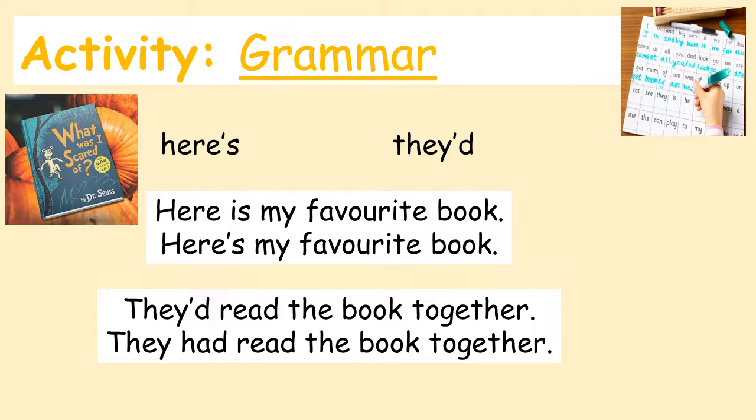Here are my sentences. So here is my favourite book becomes here's my favourite book, and my favourite book is What Was I Scared Of? You read that, Dr. Seuss. It's brilliant. And then we've got they had read the book together, and I've changed the they had for they'd read the book together. So I'm looking forward to getting your entries over email so I know what kind of his and they'd you've used in your writing.